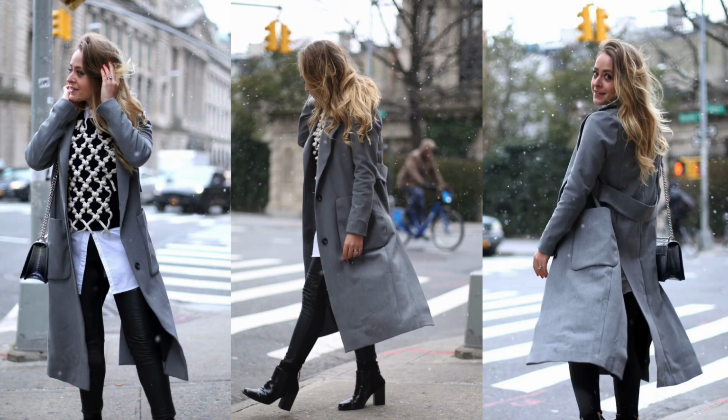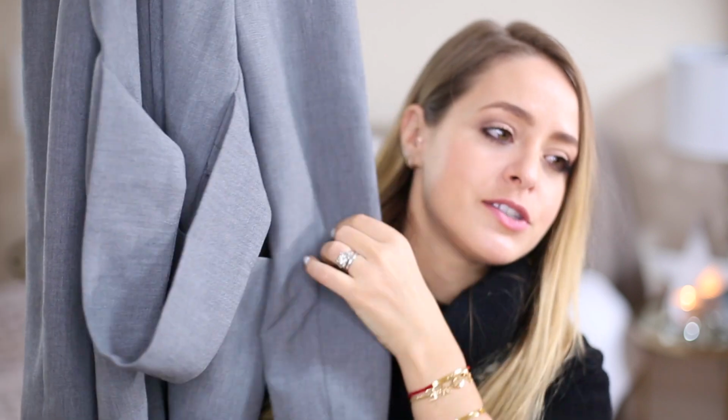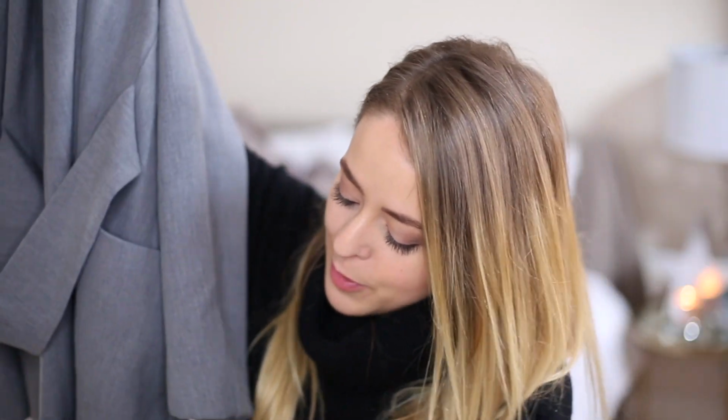I'm going to insert some pictures that I took when I was in New York because I posted them on my Instagram and I got so many questions about the coat. But I absolutely love it. It's really lightweight, but it's this oversized duster coat. It has big pockets in the front, and then it has a kind of loose attached belt just on the back like that, and then it has these slits up the back. Again, you're going to be able to see this in a picture much better than me showing you on this video, but I just really, really love it.